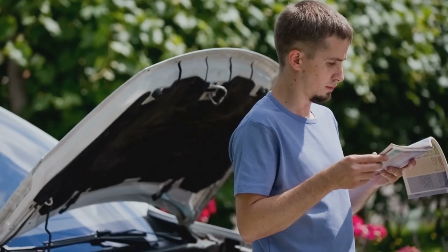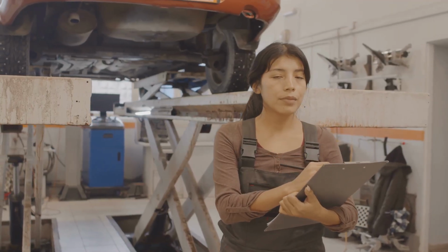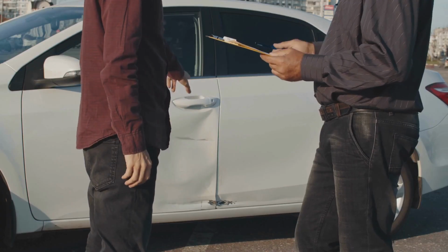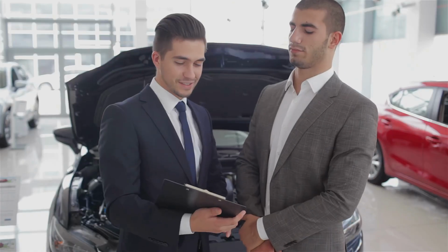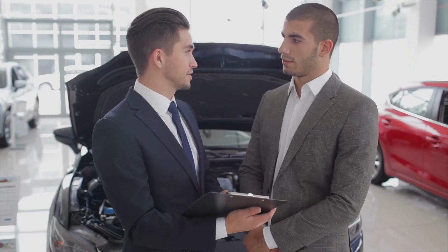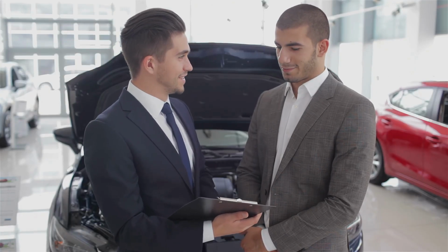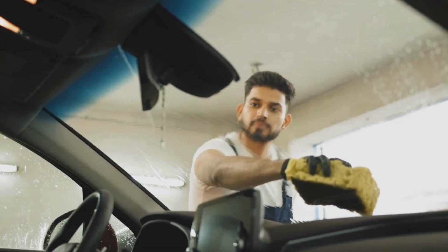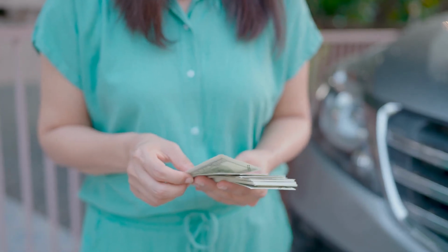It does take a bit of patience and a willingness to learn. You might not get it perfect on your first flip. You might make a few mistakes along the way. That's okay. Every car you buy and sell is a learning experience. You'll get better at spotting bargains, better at inspecting, better at negotiating, and better at selling. Start small. Maybe find a cheap runaround that just needs a good clean and a service. Build your confidence and your budget gradually.